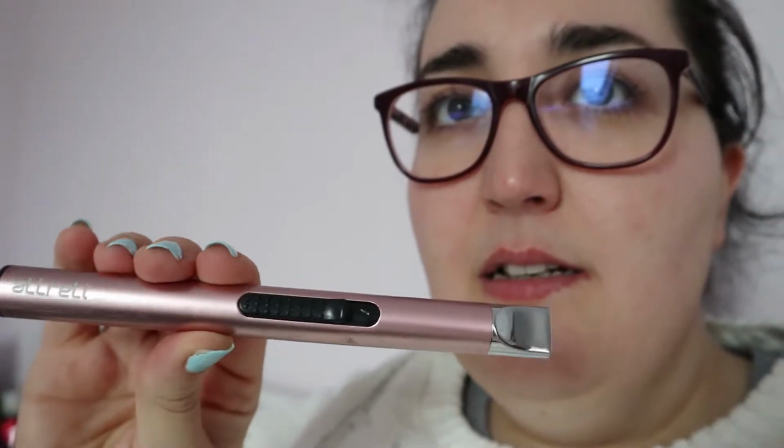Last year I bought this. It is a flameless lighter. I just turned it on. It charges. It's got a micro USB port on the bottom. It's pink. You can get them in different colors. You can also get them in different models. This is just one that I got off Amazon. And you charge it.